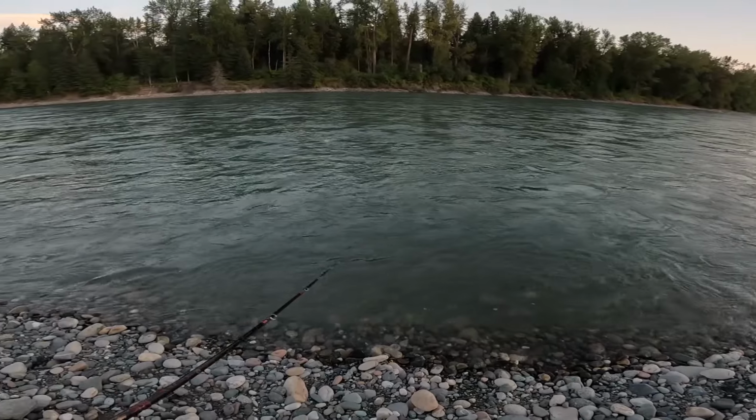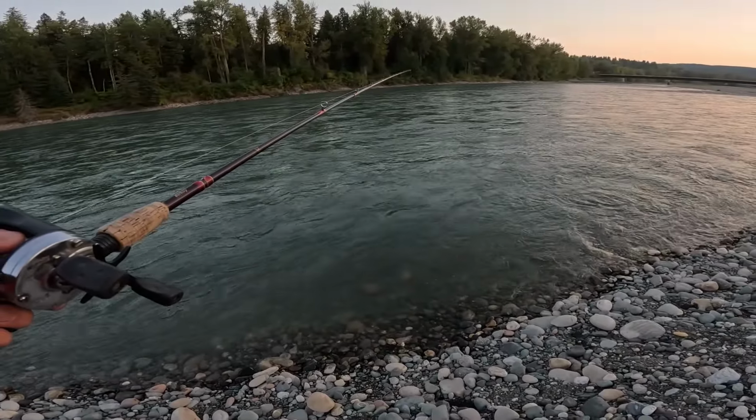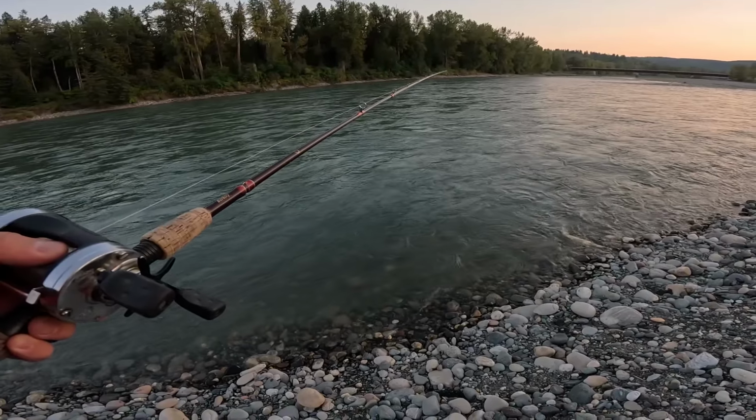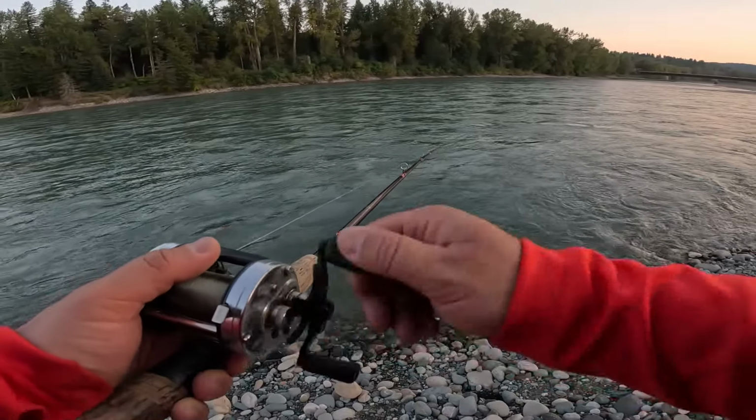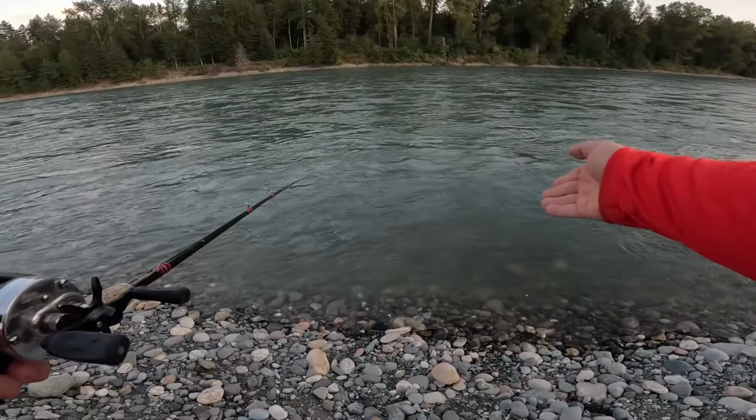So you don't have to be right at the river's edge. You don't have to even be standing in the water. A lot of people will stand in the water, and sometimes by doing that, you're actually scaring the fish away that could be coming up right in front of you.